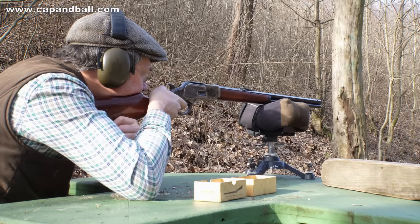My 1873 repro was made by Uberti. It is a standard sporting rifle version with a 24-inch barrel. The only modification I made was replacing the Buckhorn rear sight with a leaf style one, as it is further from my eye and gives a better sight picture. Everything else is as out of the box.